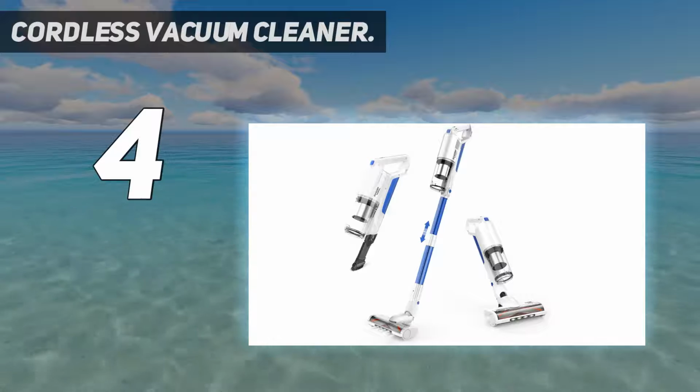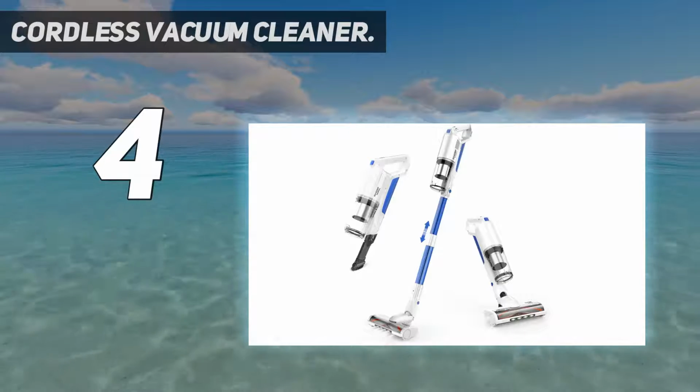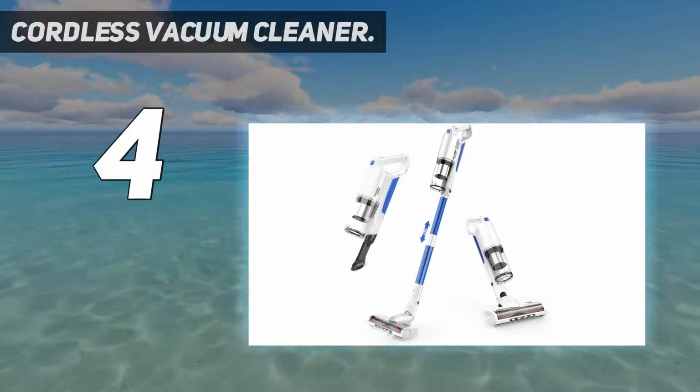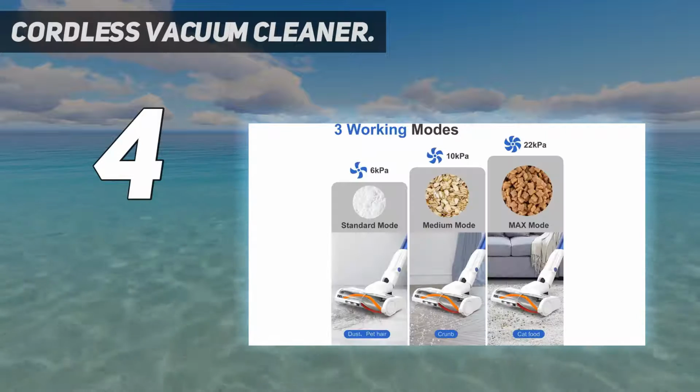It can be charged on the wall mount to save storage space. New upgraded 22 kilopascals strong suction. The upgraded 250W brushless motor cordless vacuum cleaner provides strong suction up to 22 kilopascals.